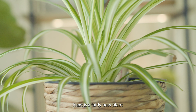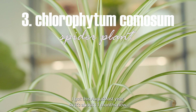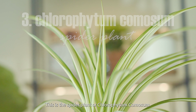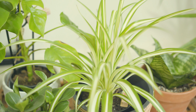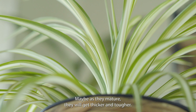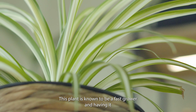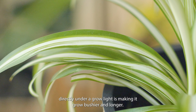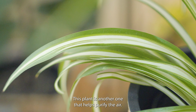Next is a fairly new plant. I got this August last year, so it's about 11 months now. This is the spider plant or Chlorophytum comosum. Halfway through winter and no blemishes on the leaves. They are just perky. I find the leaves quite delicate at the moment and they easily break. Maybe as they mature, they will get thicker and tougher. This plant is known to be a fast grower and having it directly under a grow light is making it grow bushier and longer. This plant is another one that helps purify the air.